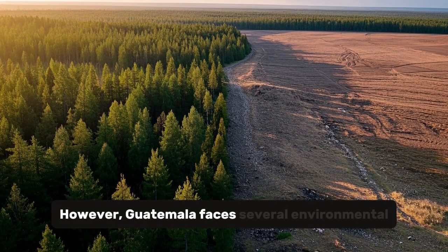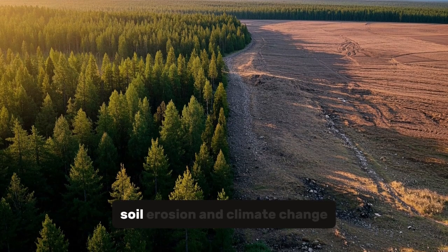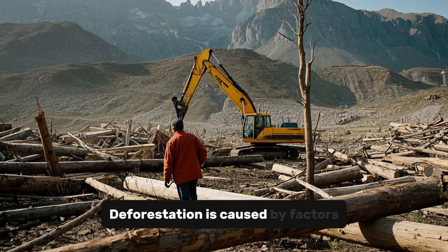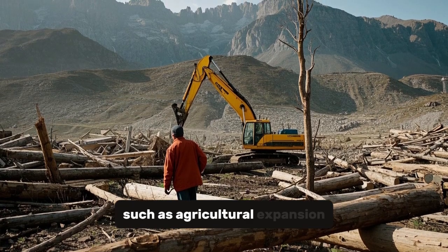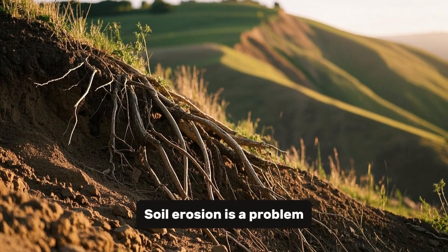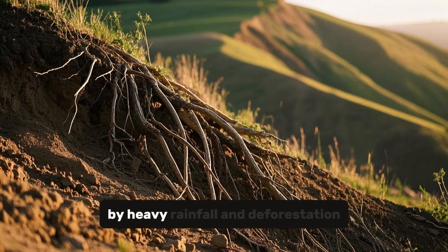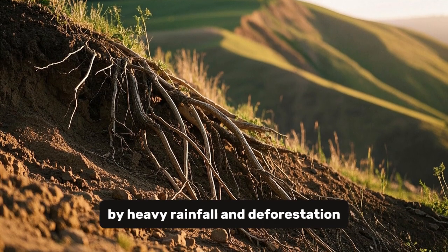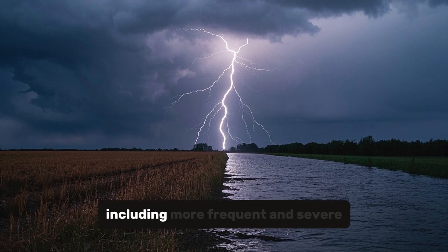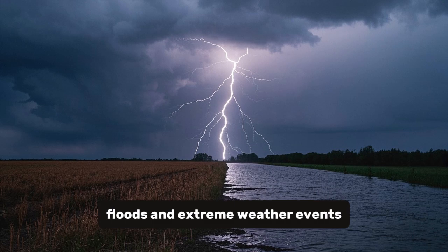However, Guatemala faces several environmental challenges, including deforestation, soil erosion, and climate change. Deforestation is caused by factors such as agricultural expansion, logging, and mining. Soil erosion is a problem in hilly and mountainous areas where it is exacerbated by heavy rainfall and deforestation. Climate change is affecting Guatemala in various ways, including more frequent and severe droughts, floods, and extreme weather events.